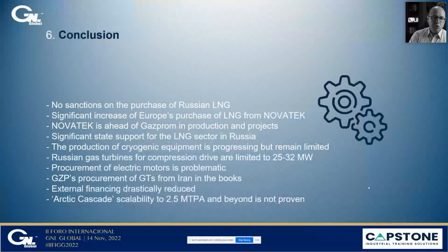So the conclusion: there are no sanctions so far on the purchase of Russian LNG, and I don't expect them to be coming. There has been a significant increase in Europe's purchase of LNG from Novatek's Yamal LNG. Novatek is far ahead of Gazprom in terms of production and projects. There has been significant state support for the LNG sector in Russia.